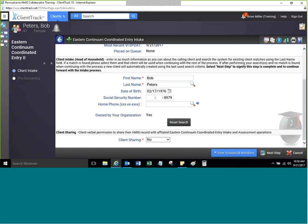Any existing information for that client will automatically load, and it'll actually tell you whether you own this record. It's going to say yes. And it's going to pull in any information that you previously collected for that client, loaded on this screen.